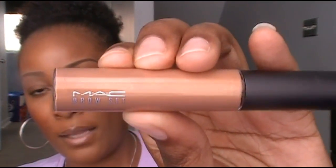It's a really light brownish blonde, I don't know, but as you can see, my brows are slightly lighter, and I fill in my brows, put this on, and then I clean them up with the concealer. And I've been loving to do this lately. For some reason I've just been loving the appearance of a lighter eyebrow, so I really like this. I got it from the MAC counter.